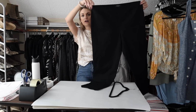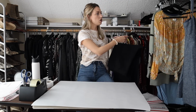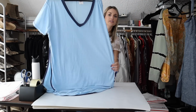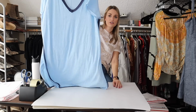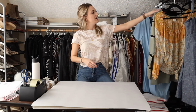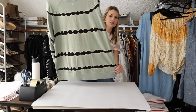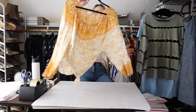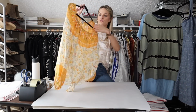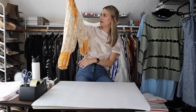So first off are these Lafayette 148 black stretch knit pants. All of these items sold within like 3 or 4 days of being listed. Second piece is this Free People long line shirt. It's like a slub shirt with contrast trims. It looks like it's inside out. Third piece is this Torrid Active tie-dye printed soft stretchy crew neck sweatshirt. And last is yet another brand top. It's like an off-shoulder elastic top with an orange floral print, a little tie bottom waist, size extra large.